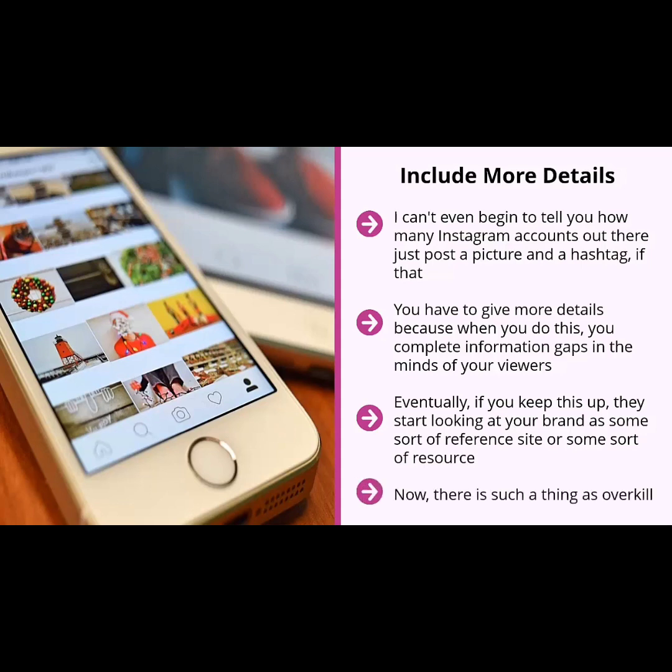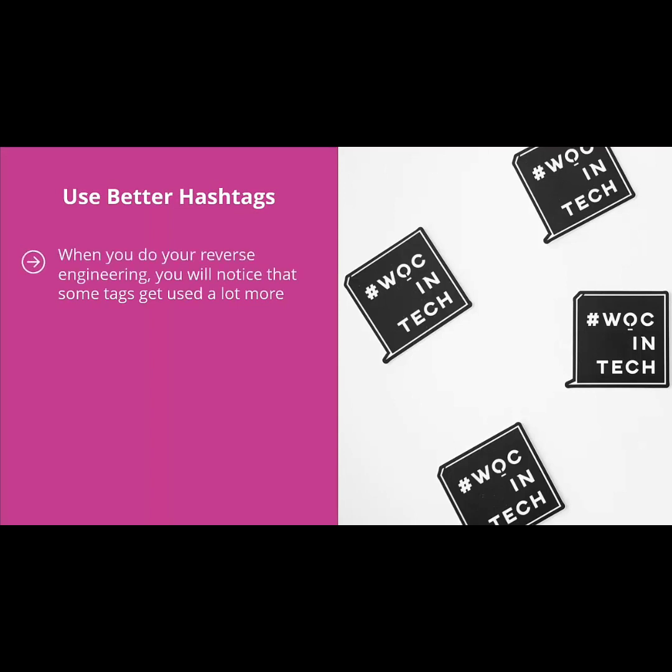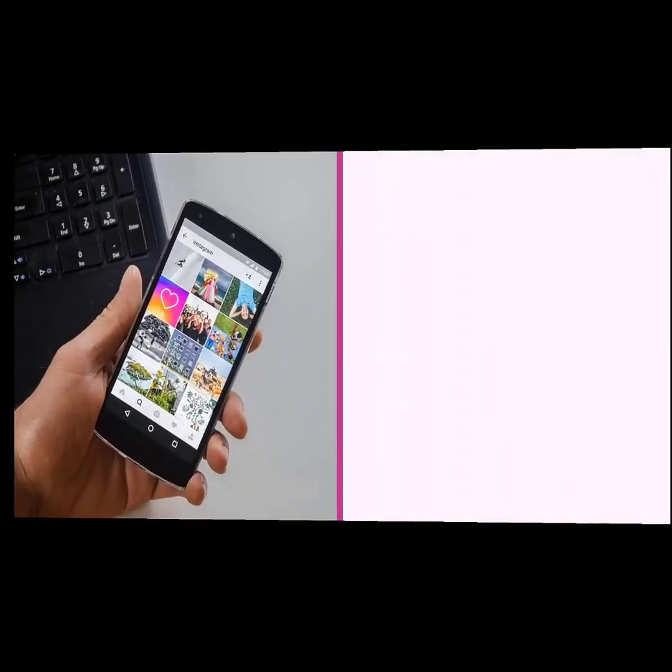Now, there is such a thing as overkill, but you have to find that happy medium ground between too much information and not enough. Use better hashtags. When you do your reverse engineering, you will notice that some tags get used a lot more, but unfortunately, they may be too general or they may be too broad. You might end up attracting the wrong kind of crowd. You have to play around with your hashtag selection until you reach a point where you can be sure that a more specific tag is pulling more traffic from Instagram or helping you gain more followers. Unfortunately, there is no black and white answer to this. This is one of those things that you just have to try out on a purely trial and error basis until you get it right.